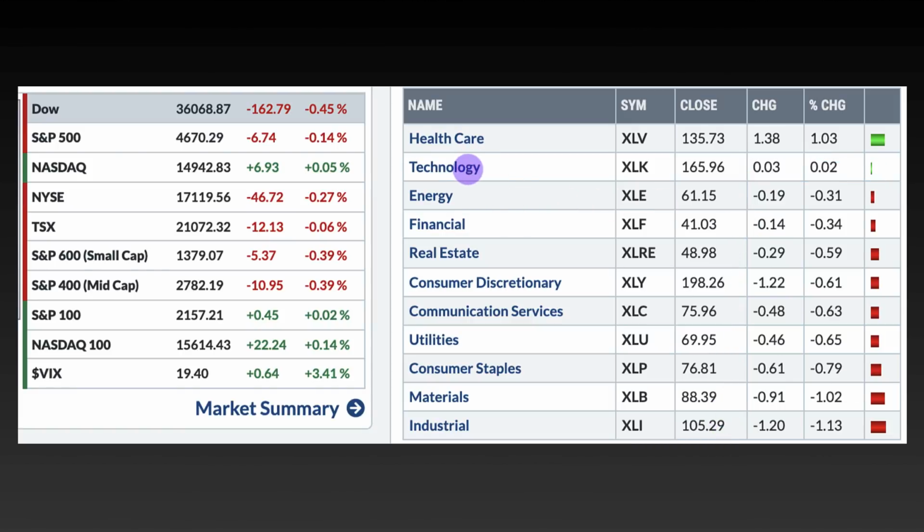Another thing to point out here, just on the left-hand side, is the indices. You can see pretty flat across the board. So if you're not looking at the candles intraday and you just look at the end of day, you look at this and you're like, nothing really happened. But as we know, if you are looking at the charts intraday, there was quite a bit that took place and a lot of opportunities too.